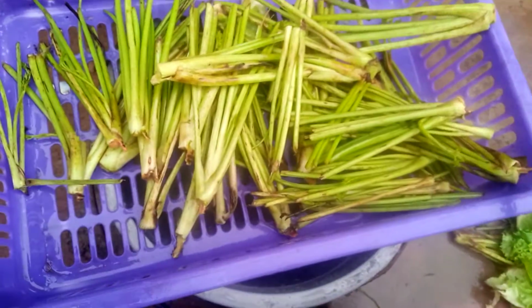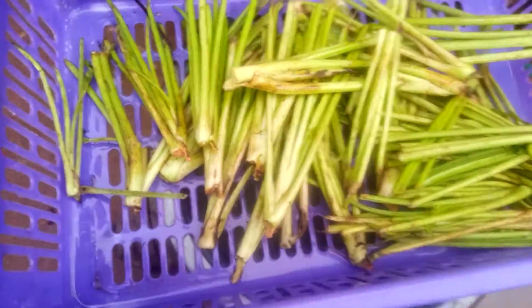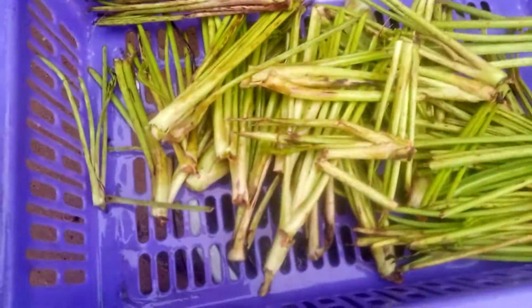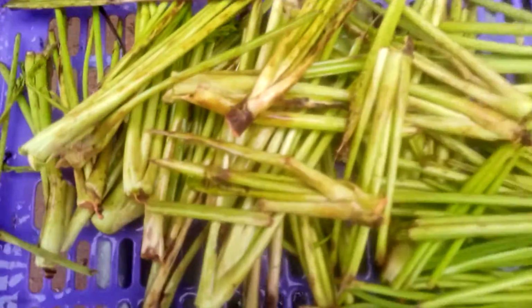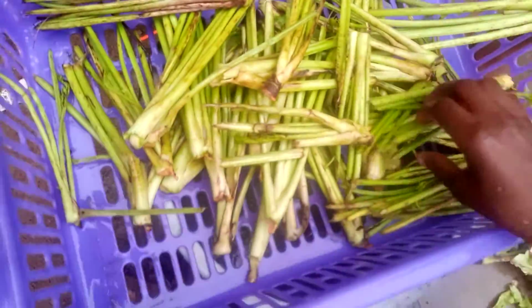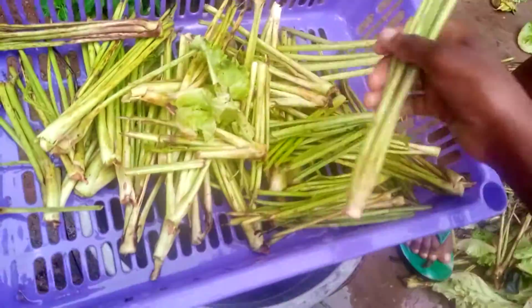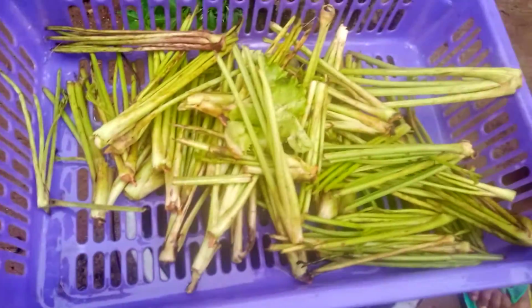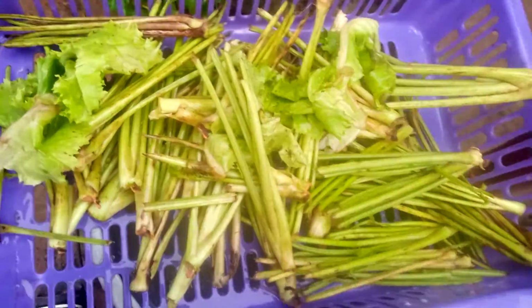Then we'll feed our rabbits with it. And we also have cabbage leaves here, cabbage. So you just want to feed them well with all this.